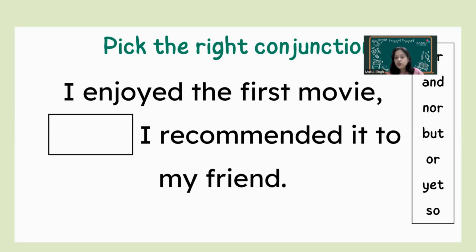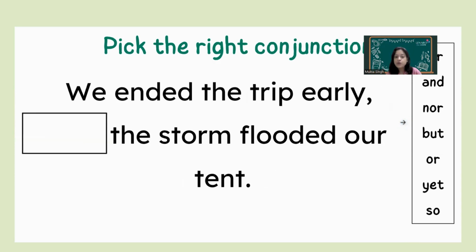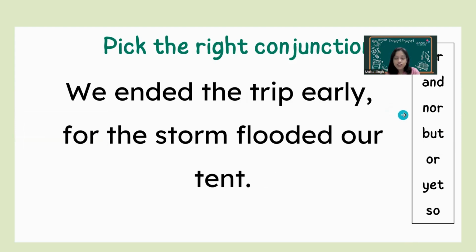Next, I enjoyed the first movie dash I recommended it to my friend. So the answer is so, cause and effect. Why did I recommend this movie? Because I enjoyed the first movie. Next, we ended the trip early dash the storm flooded our tent. And the answer is for. It shows the reason why we ended the trip early: because, or for, the storm flooded our tent.